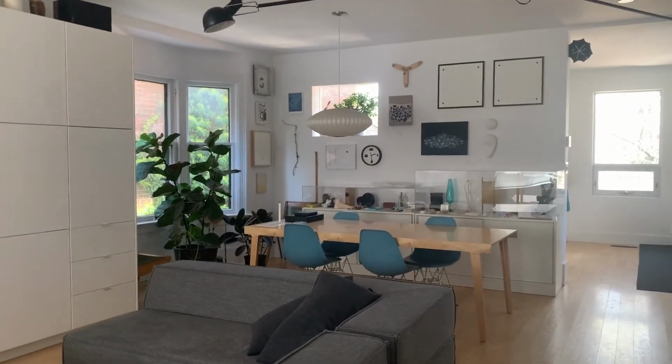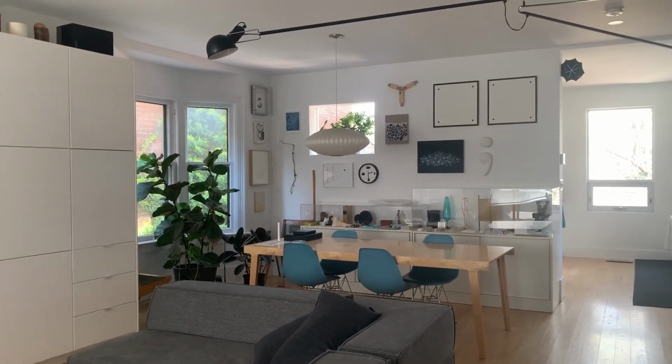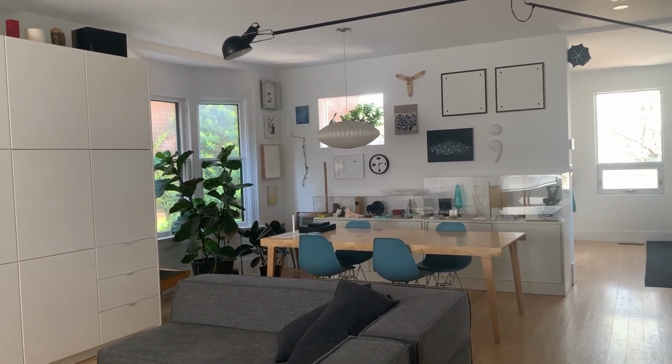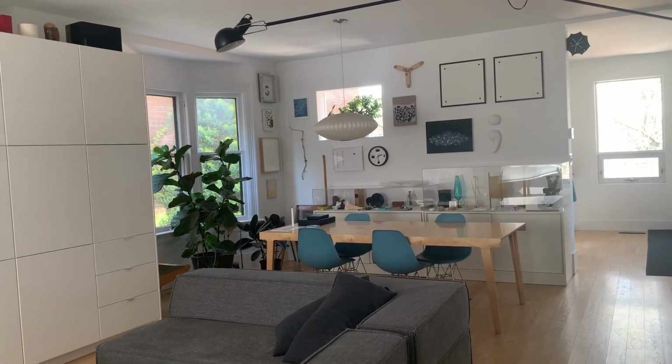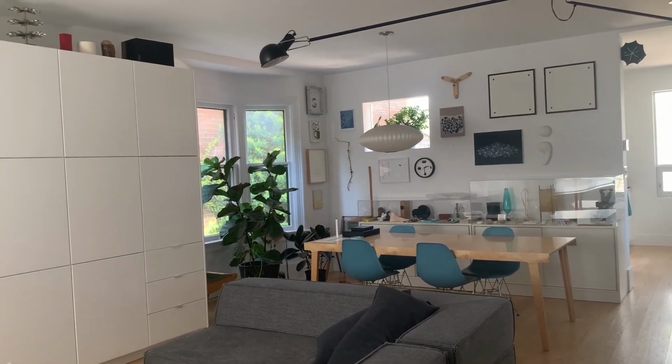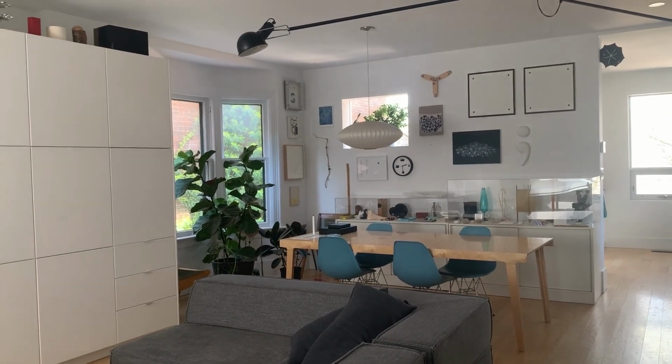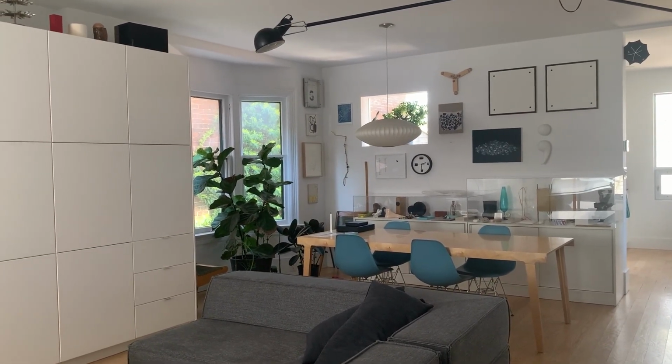And if you're like me, you're interested in seeing how other people live and what furniture they choose and what objects they've chosen to live with and how they've installed them and how close they've installed them and what other things are around them. And so this was my little tour, and thank you for spending time with me.